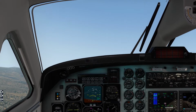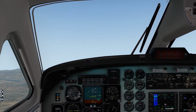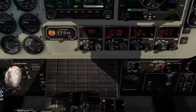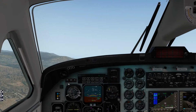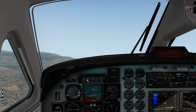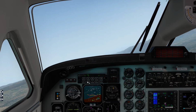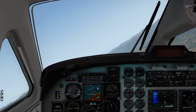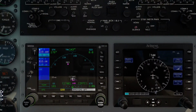Let's see, let's trim this bad boy down first before we get on our heading. Alright, let's come down here real quick. We are going to engage the autopilot. Struggling here, folks. So NAV, and we're going to go ALT select, and we're also going to go IAS mode. All right, that was very sloppy, but you guys know the deal. Told you I'm struggling here.